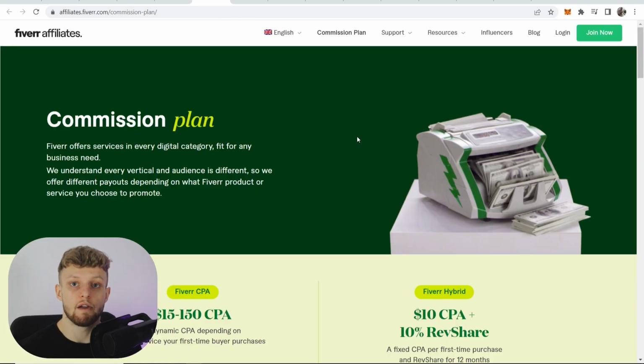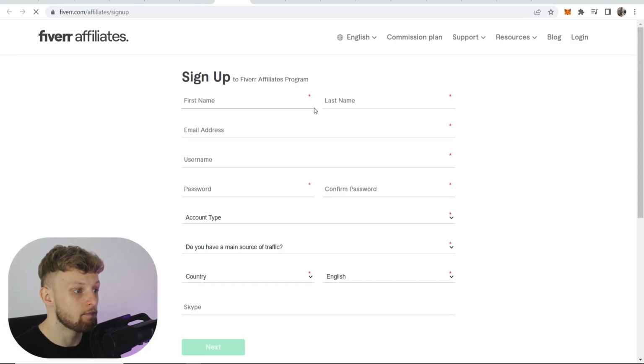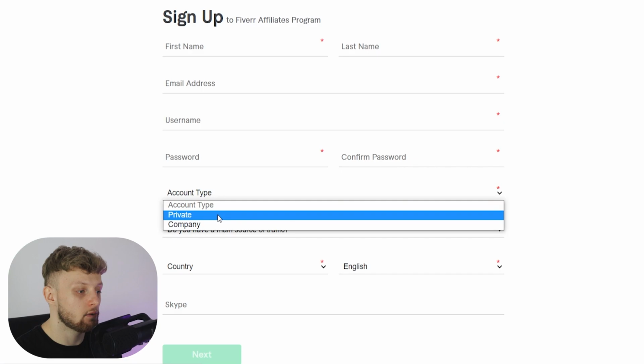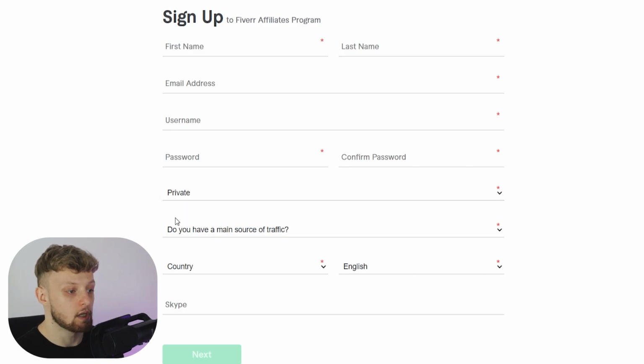So you need to go to Fiverr and go to the Fiverr affiliates page that I'm on now. And here you can go ahead and click on join now in the top right hand corner. Now here you need to sign up for a Fiverr affiliates account, enter in your first and last name, your email, a username, a password, and then on account type, if you have a company, choose company. Most of you probably that are watching this don't have a company, just click private.